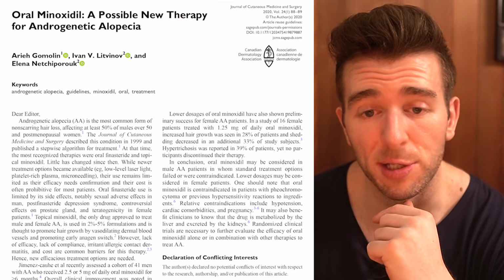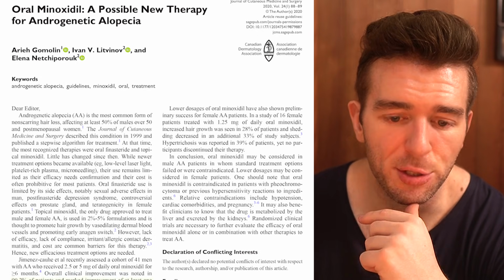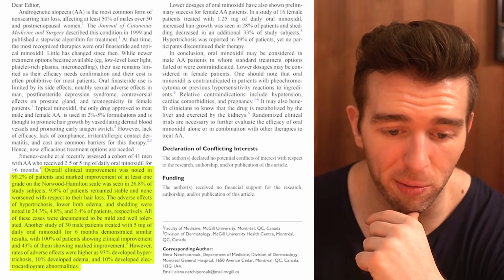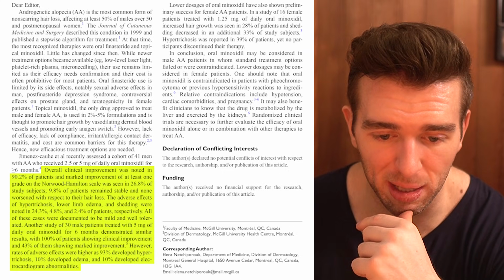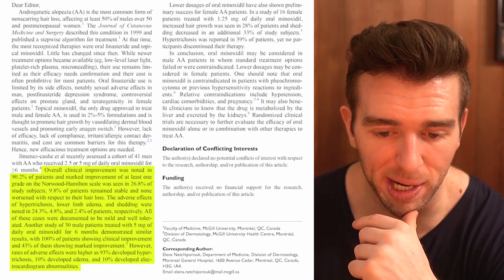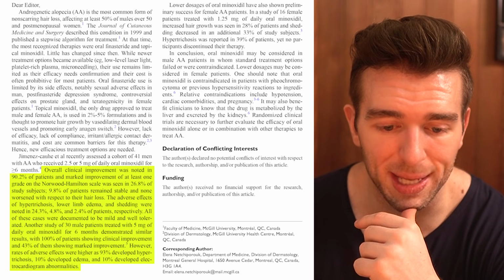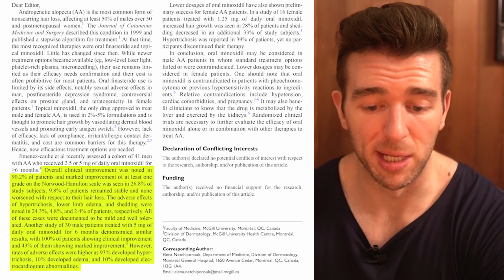There's a couple studies I want to bring up that elucidate the results of low dose oral minoxidil, just to shed some light on this. This study is called Oral Minoxidil, Possible New Therapy for Androgenetic Alopecia. It used 2.5 or 5 milligrams of daily oral minoxidil for greater than or equal to 6 months. Overall, clinical improvement was noted in 90.2% of patients, and marked improvement of at least 1 grade on the Norwood-Hamilton scale was seen in 26.8% of study subjects. 9.8% of patients remained stable, and none worsened with respect to their hair loss. The adverse effects of hypertrichosis, lower limb edema, and shedding were noted in 24.3%, 4.8%, and 2.4% of patients, respectively. All of these cases were documented to be mild and well tolerated.